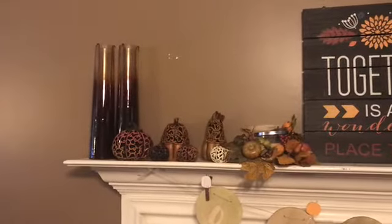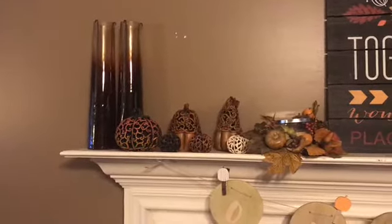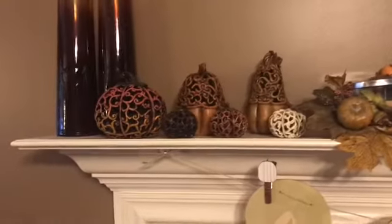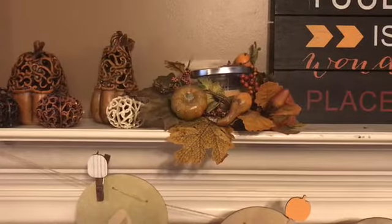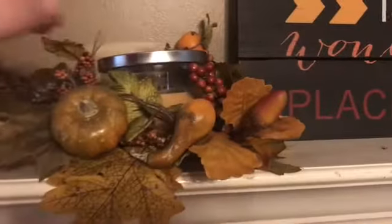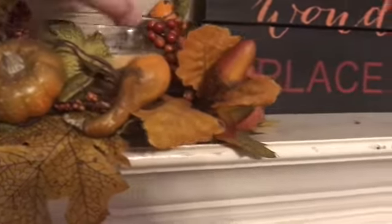Those two pieces I've had forever and a day, probably 10, 15 years. They came from Kirkland's, I believe. All these little pumpkins came from Hobby Lobby. This little piece right here was my grandmother's as well, and this is my ultimate all-time favorite candle, and you're gonna die when you see where it's from.